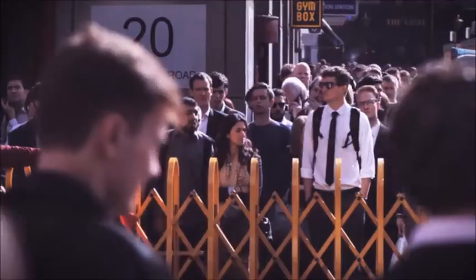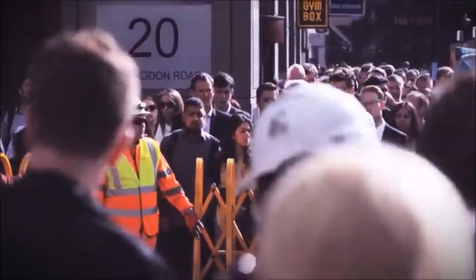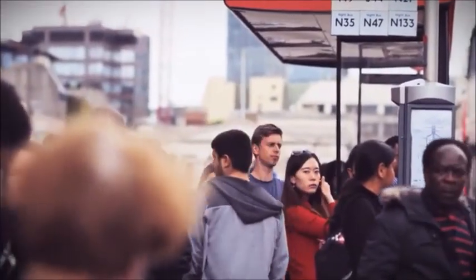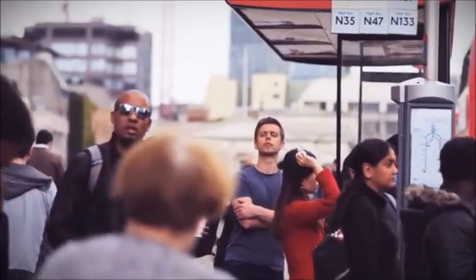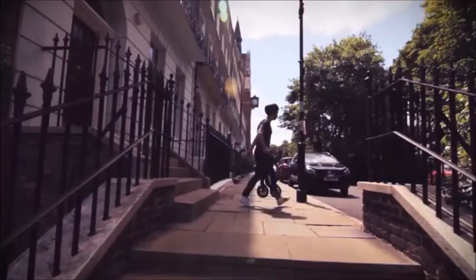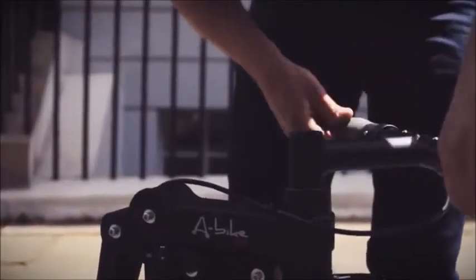Sometimes your daily journeys can feel like a chore. You just want to get there quicker, without all the stress and effort, and arrive in a good mood. That's why we've made a bike that makes your journey shorter, easier and enjoyable.